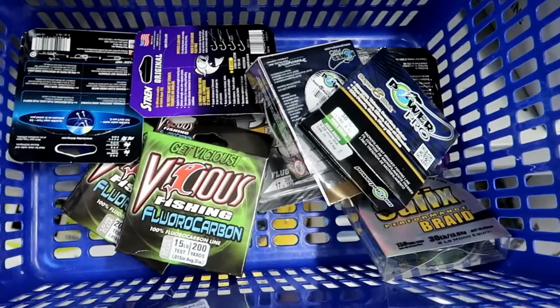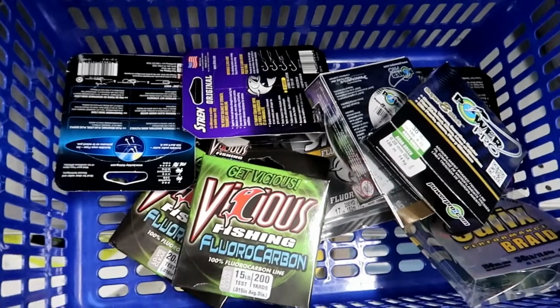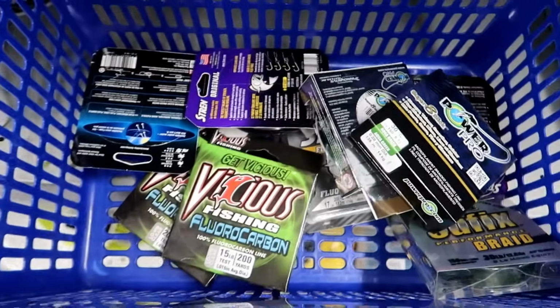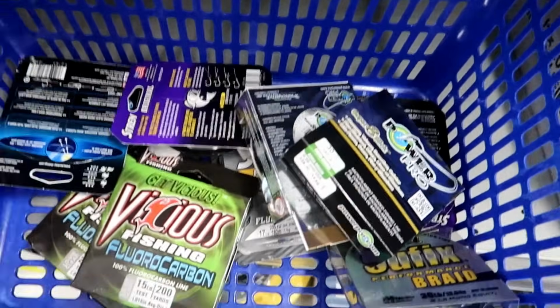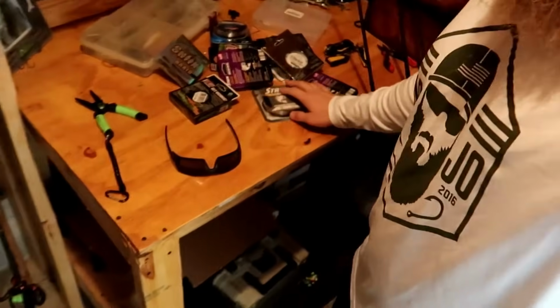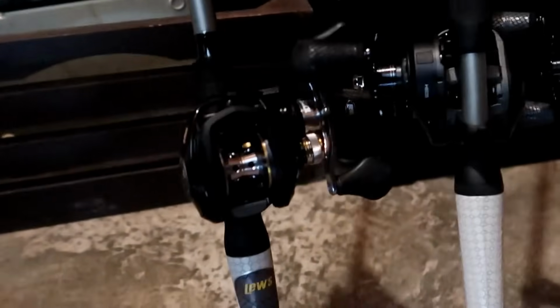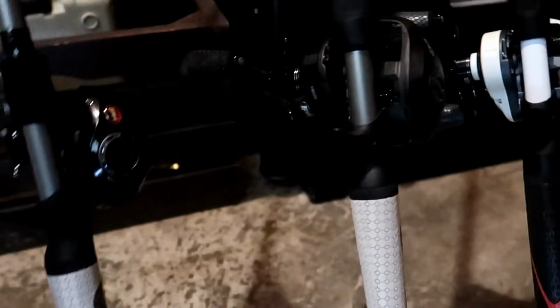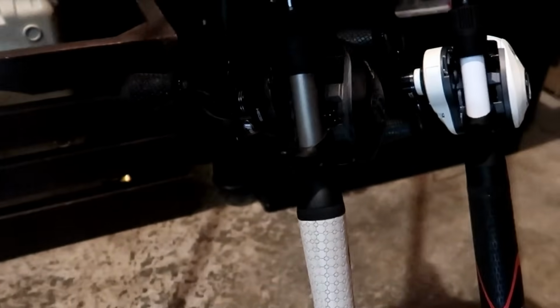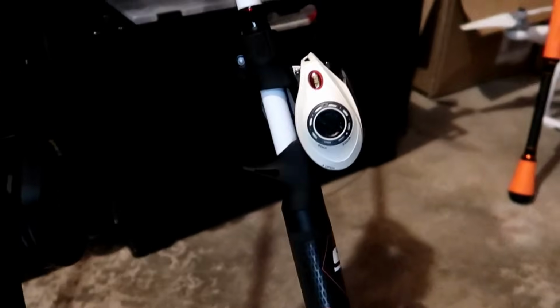I think I've got enough for us to buy this stuff, get back to the fishing man cave, spool up some reels, and talk about specifically how I'm gonna use each one of these lines. All right guys, just made it back to the man cave. Got my pile of line down here. As you can see, got everything that we bought. Check these three guys out right here. These are brand new rod and reel combos that I have custom picked for the demonstration of this video. They're going to demonstrate how the different types of lines apply in each different situation.